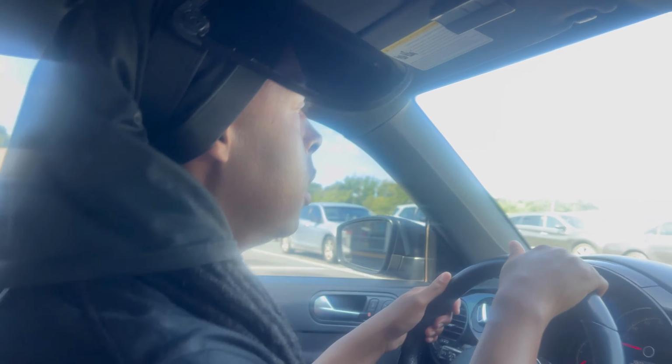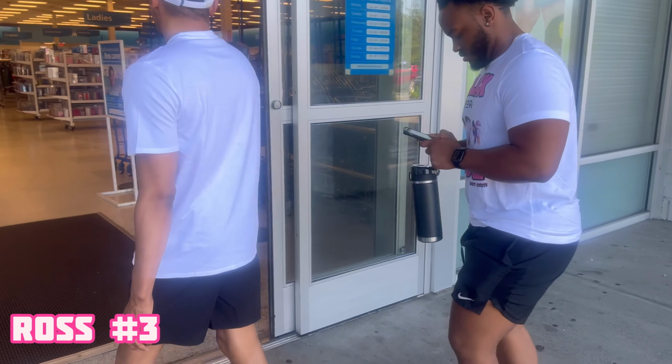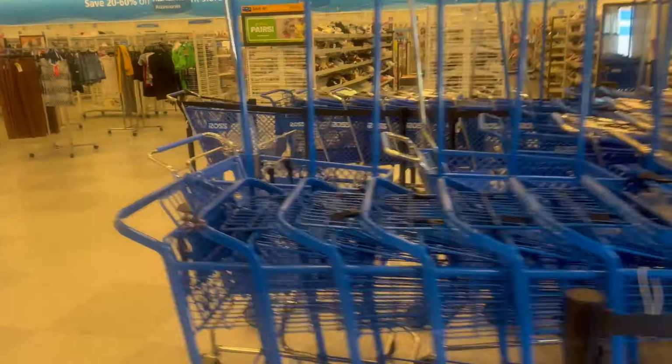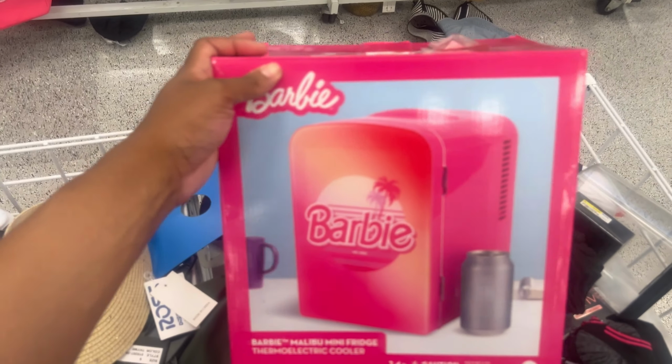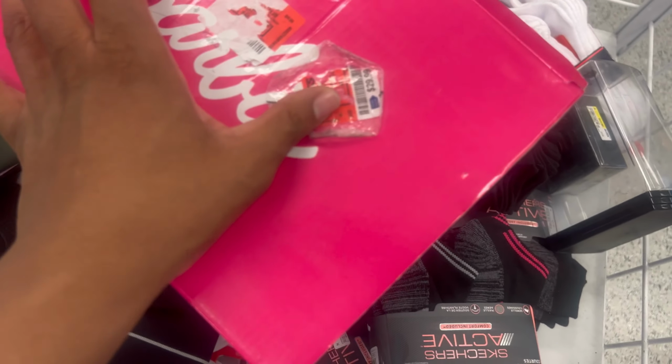We are here. This is location number 3. I see this one. All right, we are at location number 3. No way. A Barbie Malibu mini fridge? Oh, this is coming home with me. Put it in the cart.